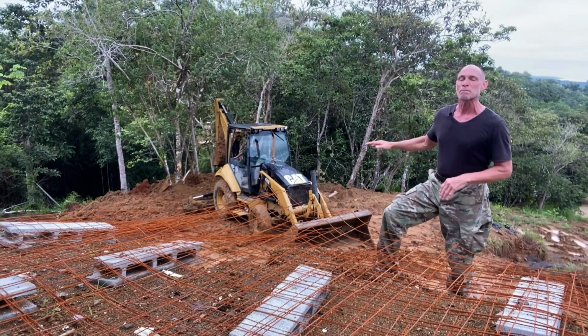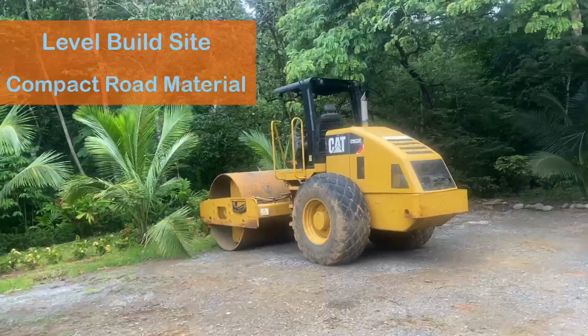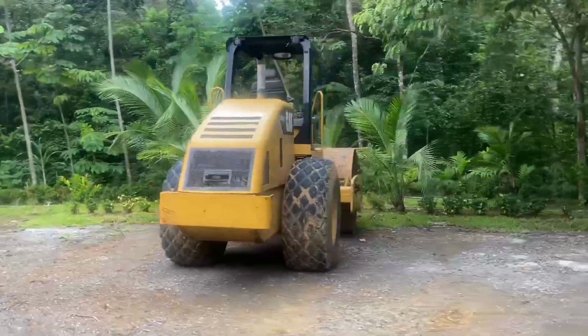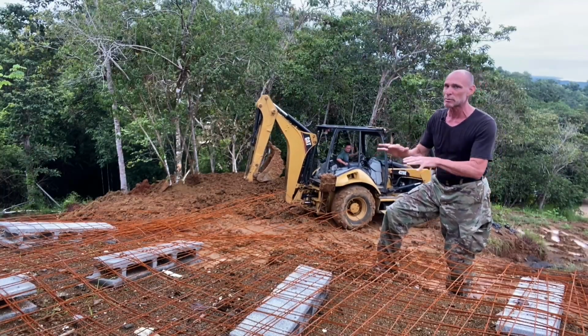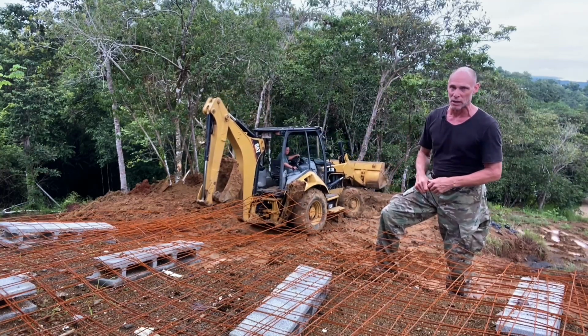So today's plan, we simply want to level out the whole house site. We've got to get that compactor in. And so that compactor will come rolling up here and compact the whole road, compact our driveway, compact the house build, so that we can keep the material on the ground whenever it rains, and it'll be packed and nothing will get stuck, or we won't lose material, okay?